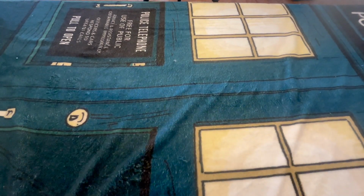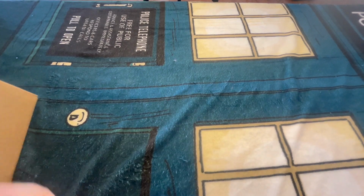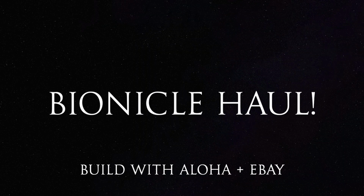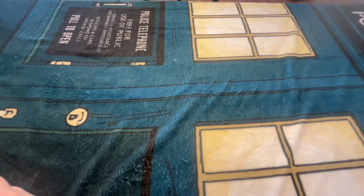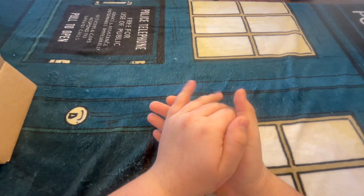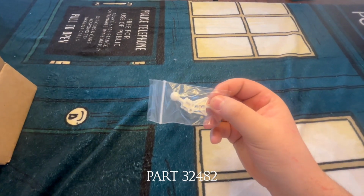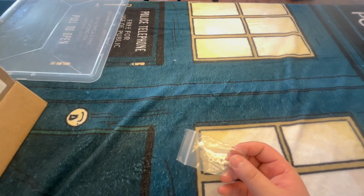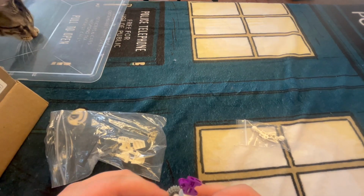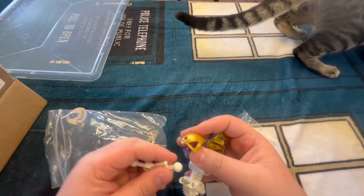Today I'm going to do yet another Bricklink eBay haul. I'm super excited. The first part of my haul is this. I just needed one, so I purchased it on eBay. It cost me like $7 total, and I needed it for Makazi.